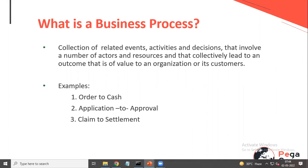Then actors. Who all are involved here? People are involved, isn't it? The purchaser, the seller, and the delivery boys. Exactly. There are multiple actors involved. You, a customer, then the vendor is there. The entire packaging team is there. The shipping team is there. The delivery team, the warehouse guy. So all of these actors are involved.